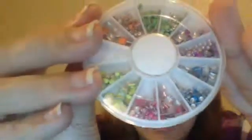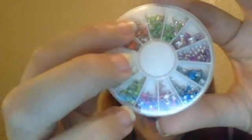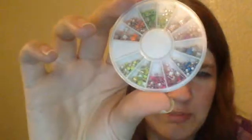And then this next thing I accidentally bought 2 of, but I only brought 1 out for the haul purposes, because I hadn't realized that they were the same thing when I bought them. They're these studs, and these are metal, and they're square and then they're round, and you get a square and a round one of each color. You get orange, bright green, purple, blue, bright pink, and like a fluorescent yellow.